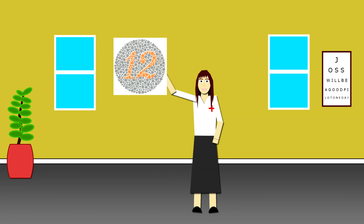For those of you who don't know, this is a series of pictures made up of coloured dots, and within each picture there is a number. The examiner presents you with different pictures, and you as the patient have to identify the number or numbers within the picture. Little did I know back then when I was a kid that this Ishihara test is also the primary test used by aviation authorities to test a pilot's colour vision.